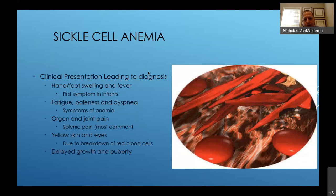The clinical presentation that leads to the diagnosis of sickle cell is they'll have swelling in their hands and their feet. They'll also have fever sometimes. In infants, they'll have fatigue and they'll look pale. They'll have dyspnea or difficulty breathing. Most of these are just symptoms of anemia.